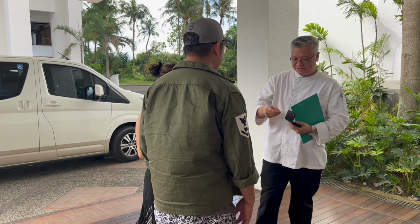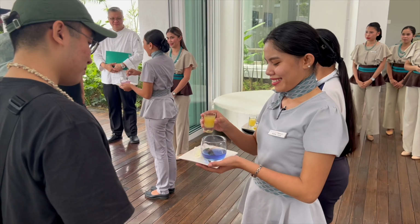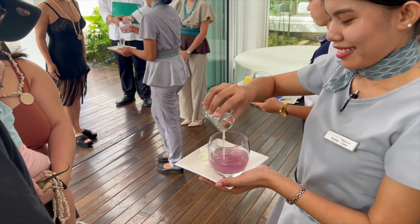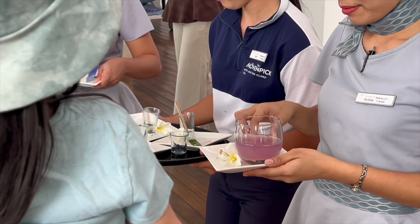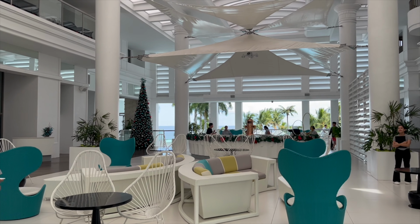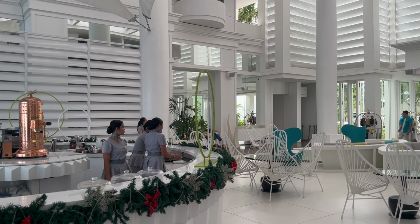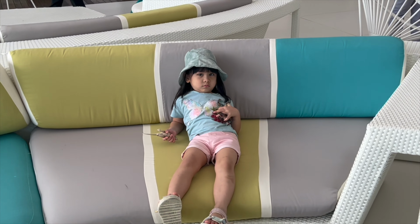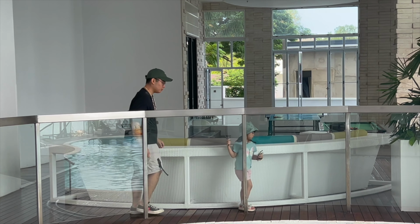So this was our chance to really unwind, relax, and just really appreciate nature and each other and all the bonding. Ayan ang kanilang super cool welcome drink. Rosie really loved that. This lobby is so awesome. And I love how there's such a nice airflow. Goes straight to the pools and the beach. Rosie had a blast exploring. It was her first time.